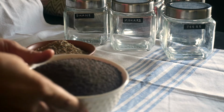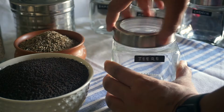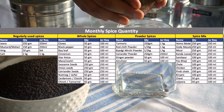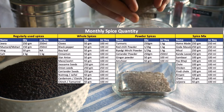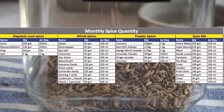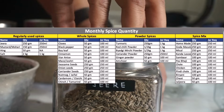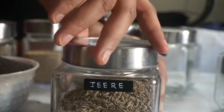Very first step is I made a list of spices that I use and in how much quantity we actually require per month. So this is the list I made for myself. This works great for me and I don't overbuy or waste any spices since I adopted this method. I have been using this list from last 5 years and nothing much has changed yet.